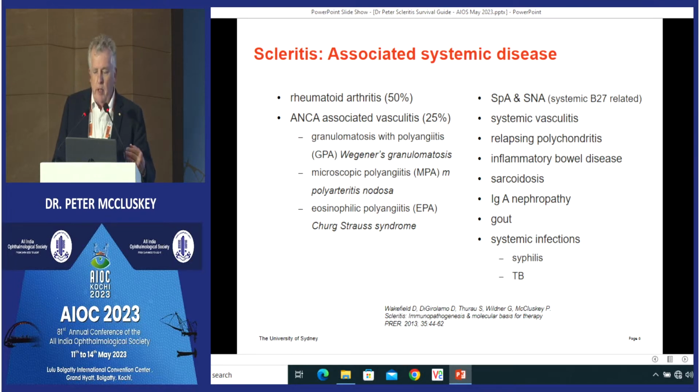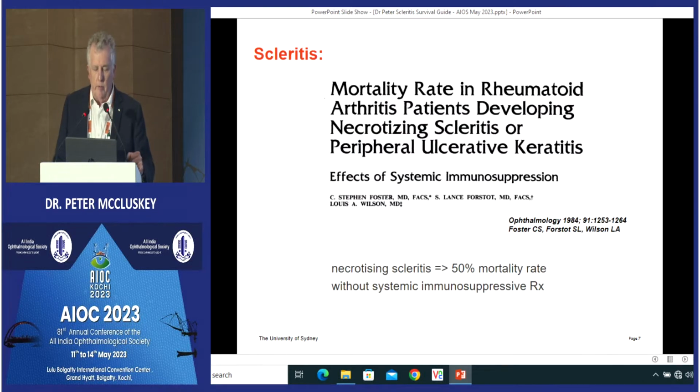B27-related disease, ankylosing spondylitis, inflammatory bowel disease, other seronegative arthritis, they can be associated with scleritis. Many forms of systemic vasculitis can be as well. It's important not to forget relapsing polychondritis, and there's a range of other diseases from gout through sarcoid and IgA nephropathy that we need to think about.